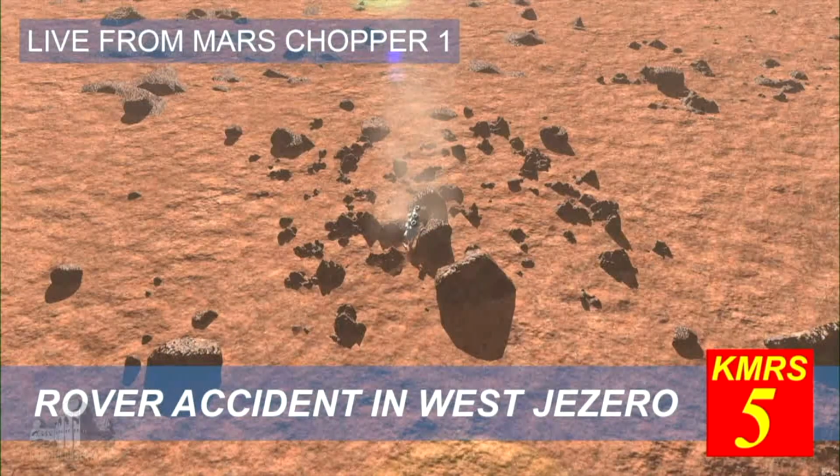Well, things are looking interesting in Jezero Crater there. We'll have to check back on that wreck and find out what happened. Anyway, in all seriousness, of course, we're just joking that there was no wreck. Perseverance is doing just fine. There's not a problem. So don't worry. Not a fuel spill.